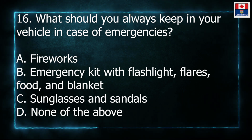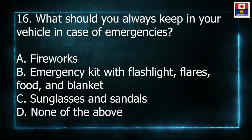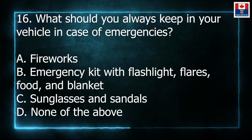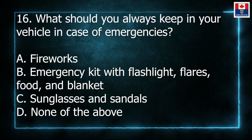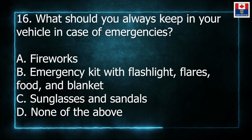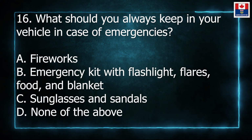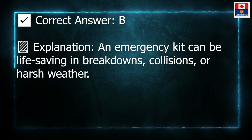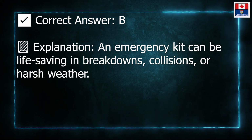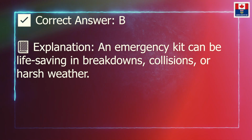16. What should you always keep in your vehicle in case of emergencies? A. Fireworks. B. Emergency kit with flashlight, flares, food, and blanket. C. Sunglasses and sandals. D. None of the above. Correct answer, B. An emergency kit can be life-saving in breakdowns, collisions, or harsh weather.